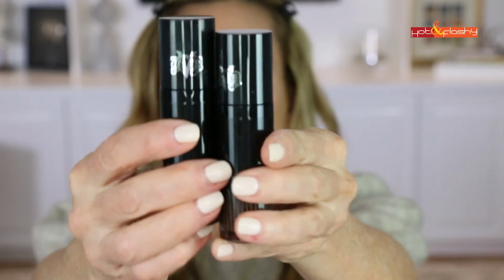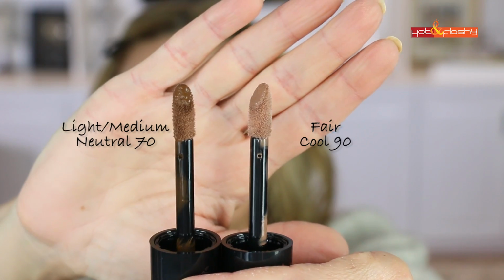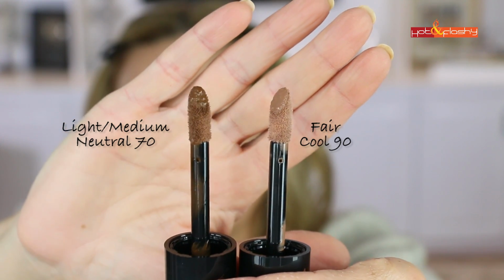So for my contour today, I'm going to use KVD Mod Con Liquid Gel Contour. These I just picked up and they looked so cool. They're a really big package and this came in a whole bunch of colors and they were divided up between warm and cool. I got it in two different shades. I got it in Fair Cool 90 and Light Medium Neutral. So I wasn't sure exactly which one I wanted.